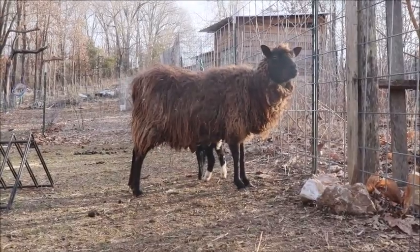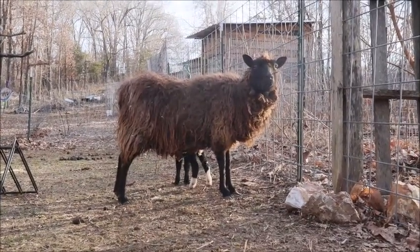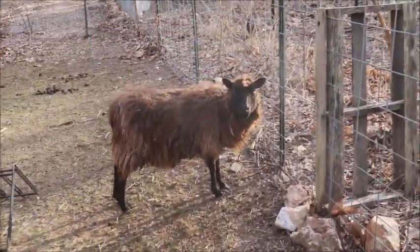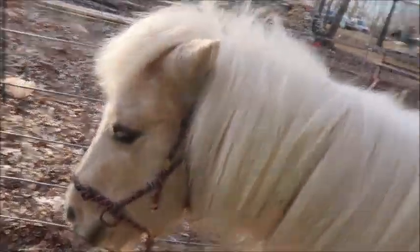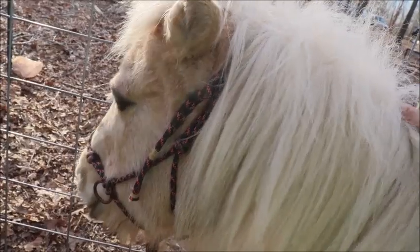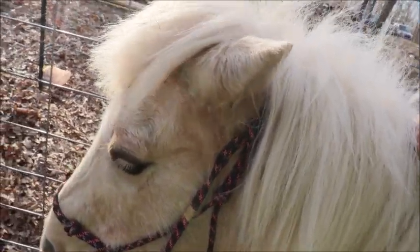She's teeny compared to the chickens. Oh yeah, it's neat to see a baby lamb smaller than a rooster, smaller than a chicken. Don't you think, Patience? Isn't that neat? That cool to see? Good girl.